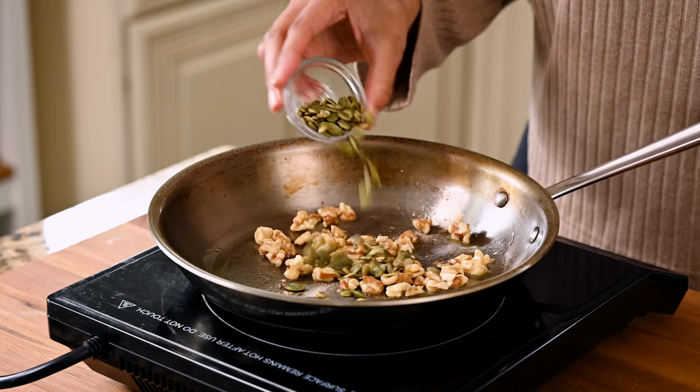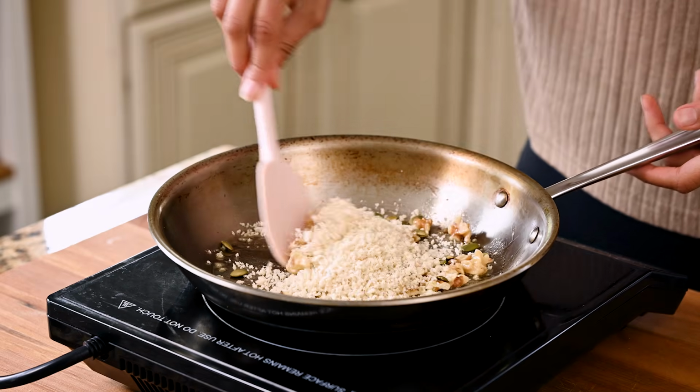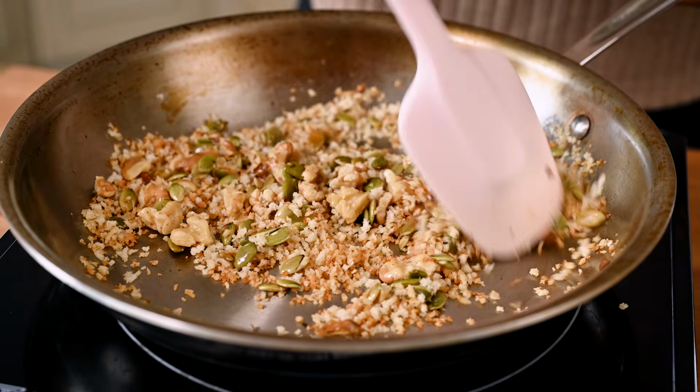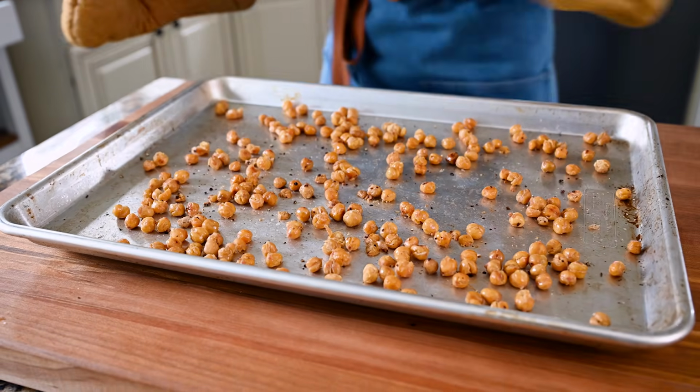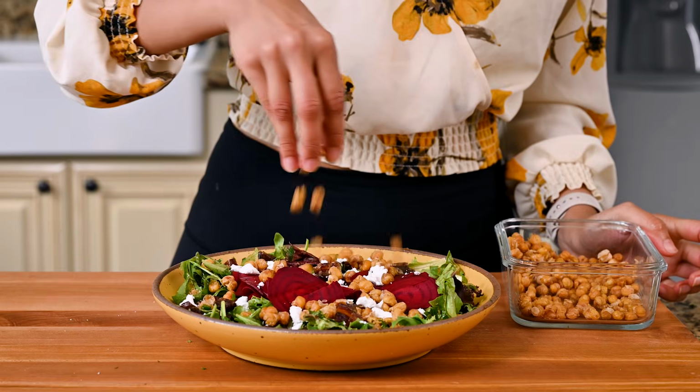Toasted nuts and seeds offer a great crunch factor and are also high in healthy fats and fiber and antioxidants, so those are a great option. If you're looking for extra protein, toasted crispy quinoa and roasted chickpeas are great options. They offer both protein and crunch, and I've got a whole video on crispy quinoa right here.